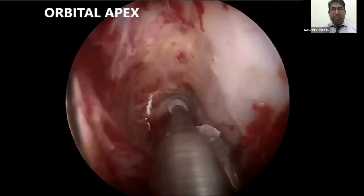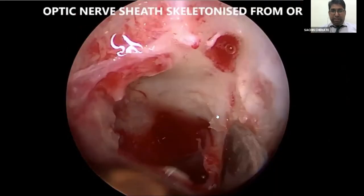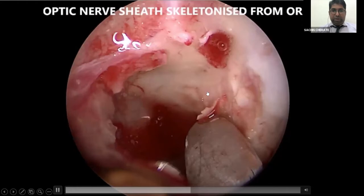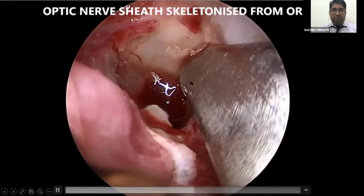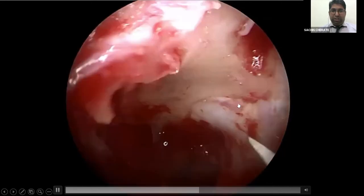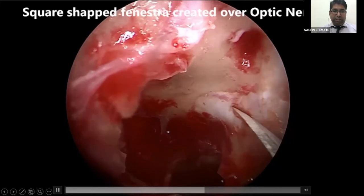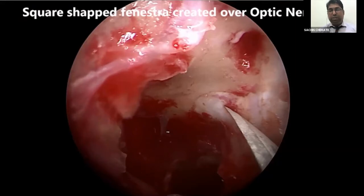What we're drilling now and checking for is the opticocarotid recess. So that's the optic nerve and that is the carotid. We're removing a small sheet of bone over the optic nerve just to see the optic nerve sheath. This is the step I'd like to pause on, because of which this procedure is sort of criticized or abandoned.